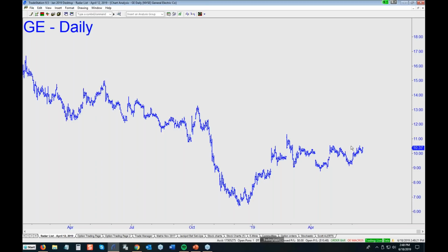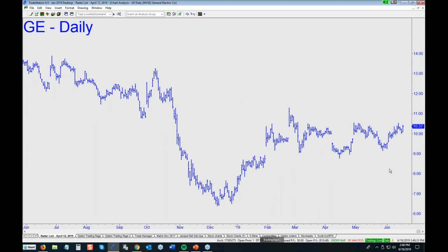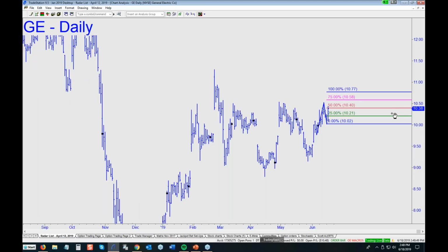If you told me, Rick, I've got a gun to your head, what are you going to do? Get long. I could easily get long using what we do with the hidden pivot method. A little camouflage trade here. We take the smallest bullish interval right here, and this is the pattern we trade. So we're not really exposing ourselves to the initial risk of some of those bigger patterns. But right here, the stock was a buy this morning at 10.21.